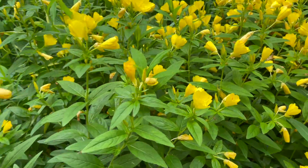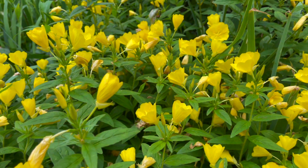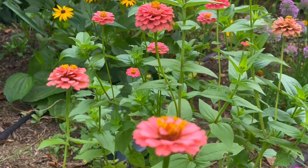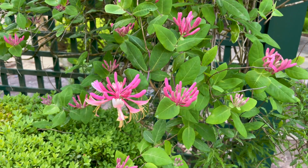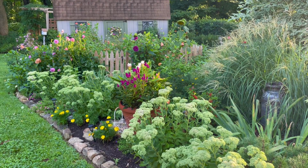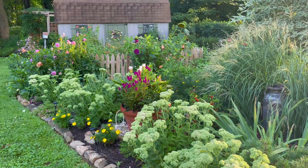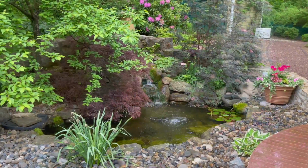When it comes to planting for pollinators, grouping plants together in masses is more effective than having individual plants scattered throughout the garden. Mass plantings create larger visual targets and provide more abundant food sources, attracting a greater number of pollinators. Additionally, ensure your garden is located in a sunny spot as many pollinators are energized by sunlight.